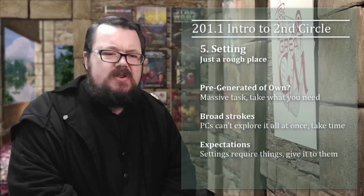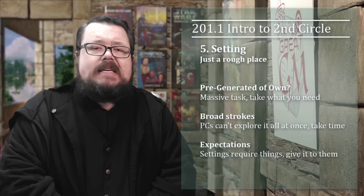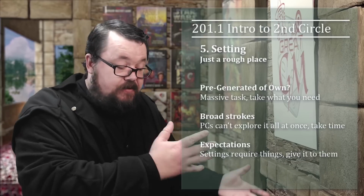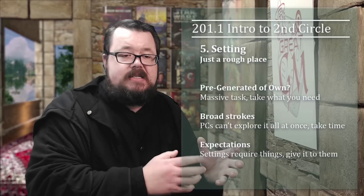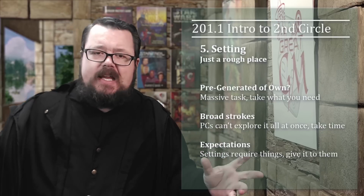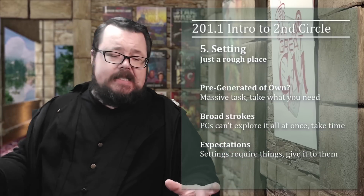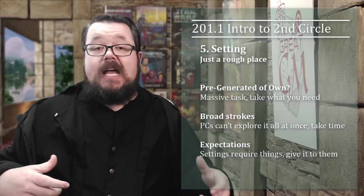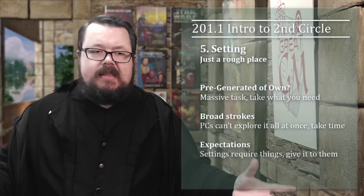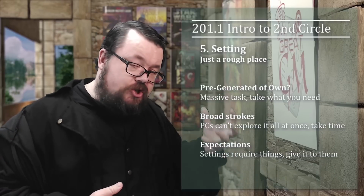So broad strokes, take your time, have fun, and then use the expectations. Expectations and settings. Settings give you expectations. Settings require things, so give it to them. If you're going to play Star Wars, we expect stormtroopers and Jedi and spaceship battles, and it's a trap and all those kinds of wonderful things. Give that to the players. Let them experience that. Make that part of your initial planning.